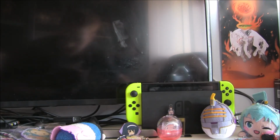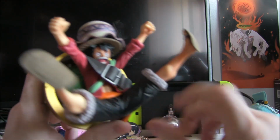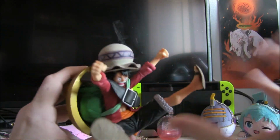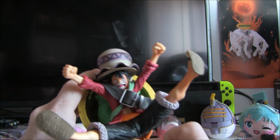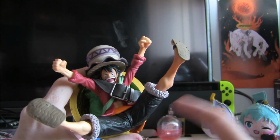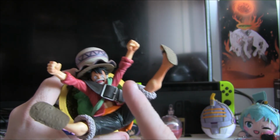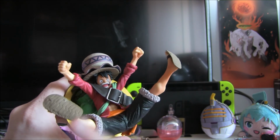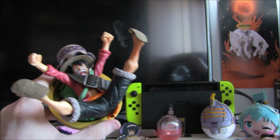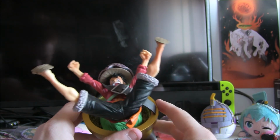I did win something else from the Ichiban Kuji, and I won it by accident. The thing that I won was this Luffy. This was the 8th prize in the Ichiban Kuji. What happened is that I noticed when I went to pay for all the stuff that they only had about 3 to 5 things left. One of them was this Luffy, one was the Nami from the same set, and the other things were little plates, and I think one of these little boards. So I was just like, you know what? I'm going to win something decent.